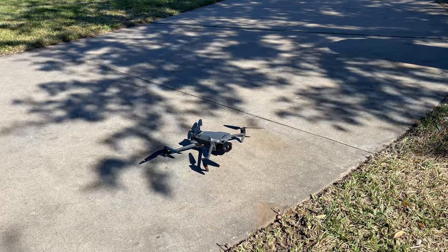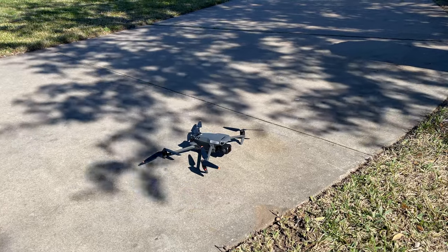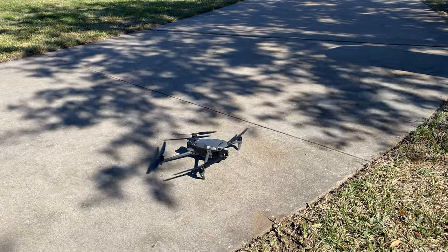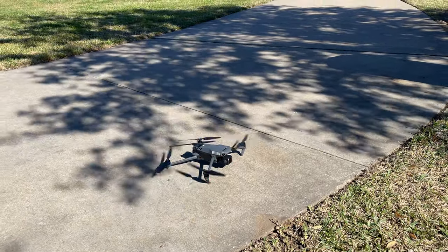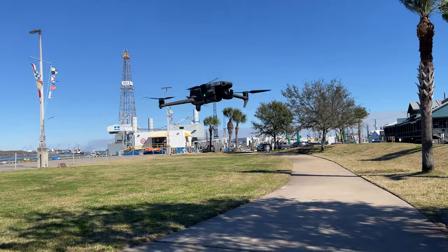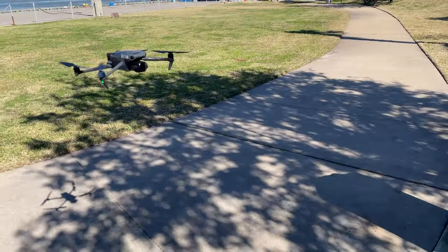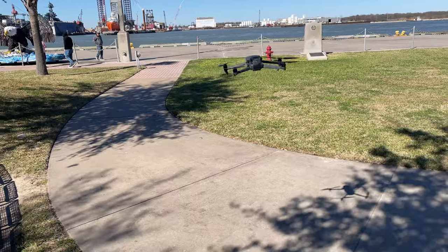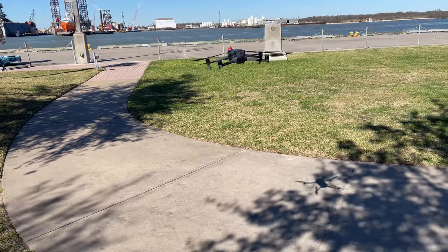So this is my bird that makes all the videos. It is a DJI Mavic 3. And fire in the hole. Away we go.